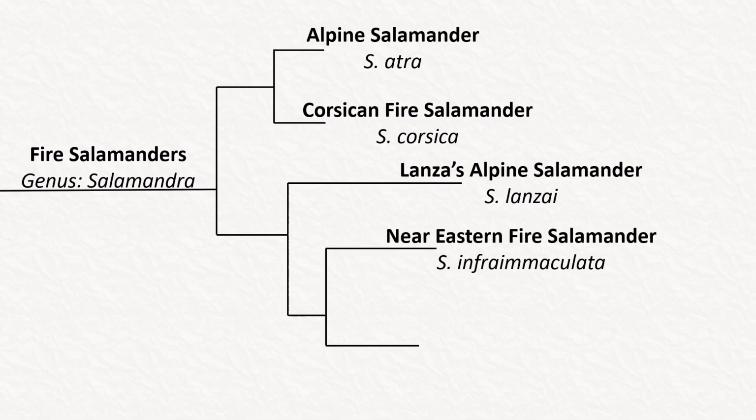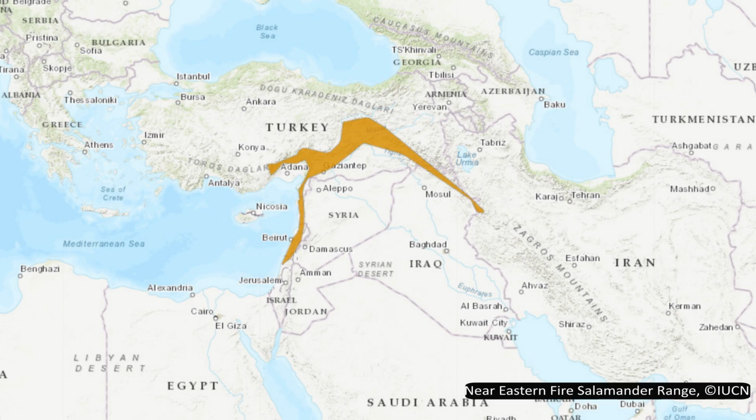The Near Eastern fire salamander, Salamandra infraimmaculata, live in quite a different environment to the previous species. They are found in dry shrublands and forests in Iran, Iraq, Turkey, Syria, Lebanon, and Israel.